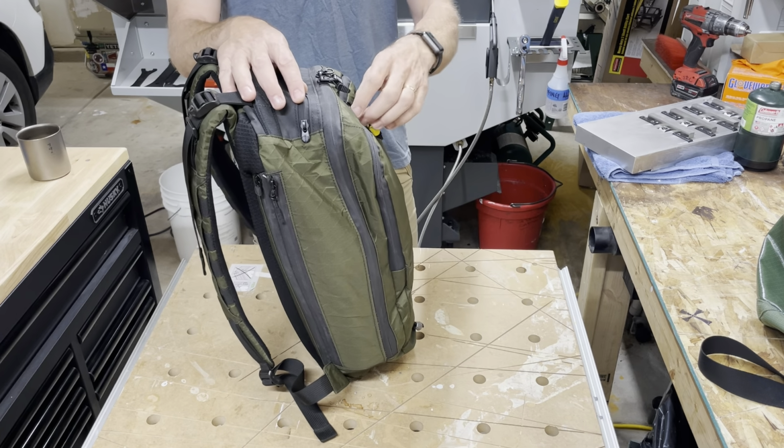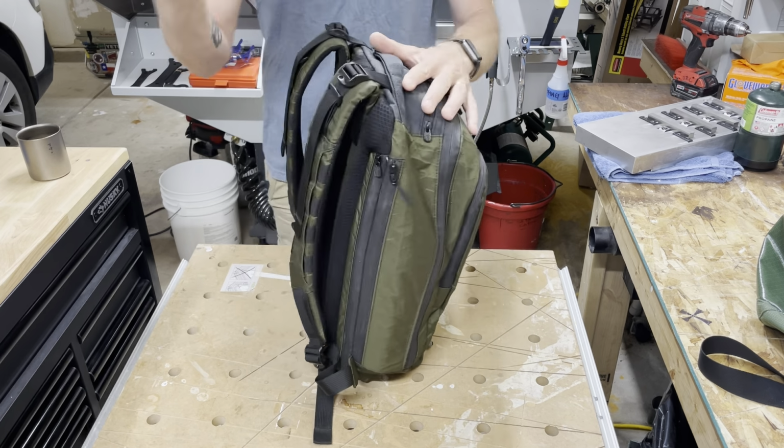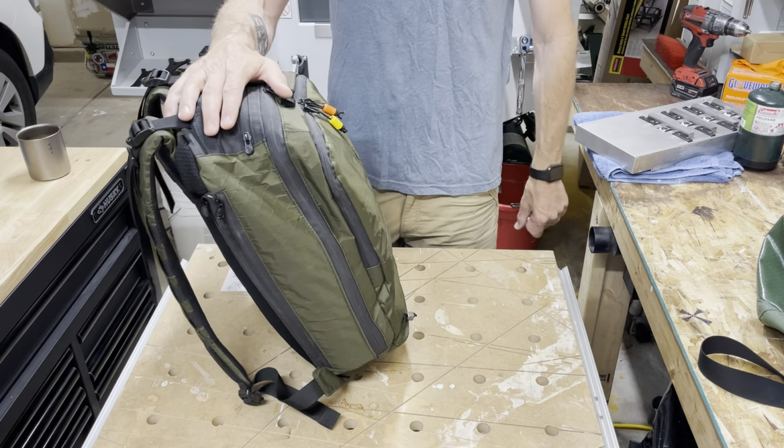And then I also had a 14-hour layover. So I'm no stranger to this bag. I've worn the heck out of this bag. I've used the heck out of this bag.